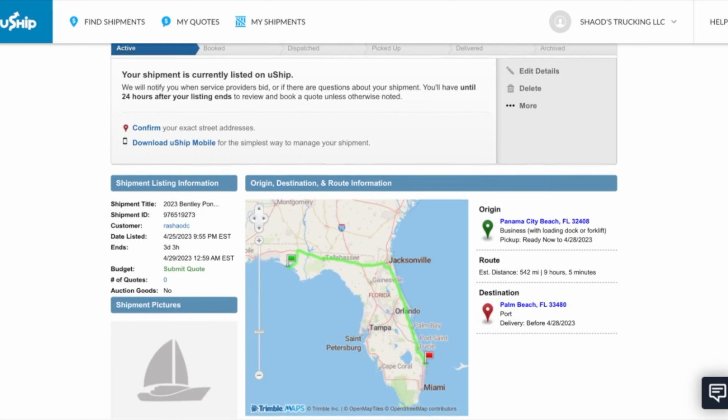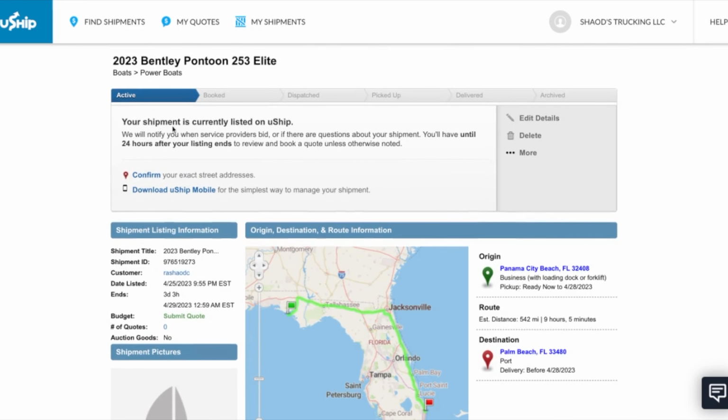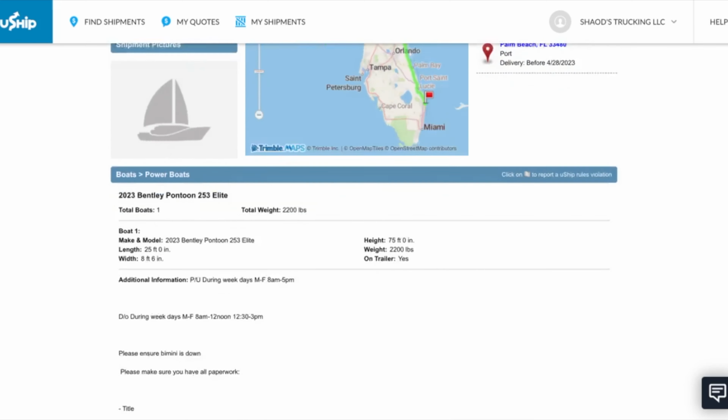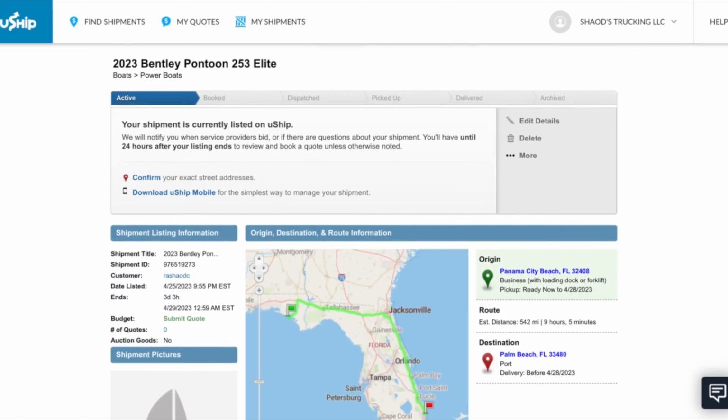All right. And then it tells you your shipment is currently listed on your ship. All right. Then you can go in, confirm the exact address. All that means is you're putting the exact address as to where it's coming from, and the exact address as to where it's going, because all the drivers see when they pick it up is this information here. So they know it's coming from here, going to here, the distance, and the amount of time it takes to get there. And then you'll start receiving emails and quotes and all that good stuff.